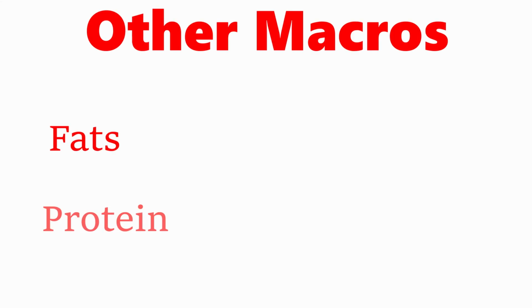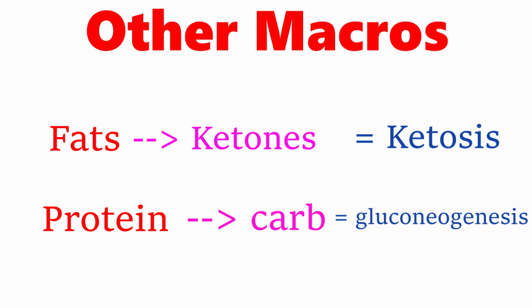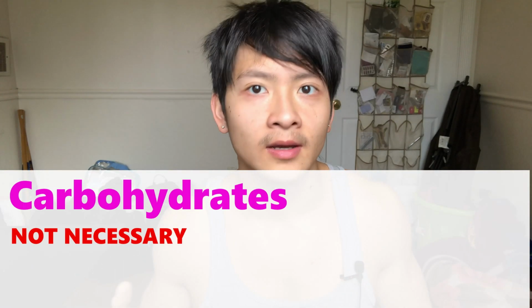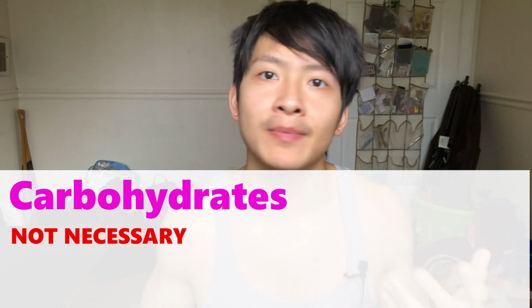Well, then we're going to go to our other 2 macros, fats and protein. We're going to turn fats into ketones through a process called ketosis, and we're going to turn protein into carbohydrates through a process called gluconeogenesis. So what does this mean? This actually means that carbohydrates are not necessary. This means humans can continue without carbs since our body can tap into our other macronutrients, protein and fats, for the use of energy.